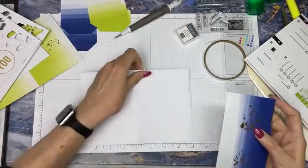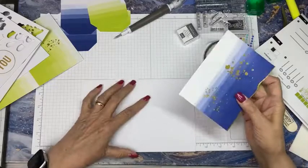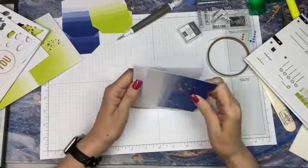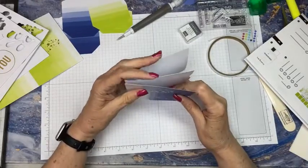I'm going to go like this. I'm going to follow this line here. Let's see here.